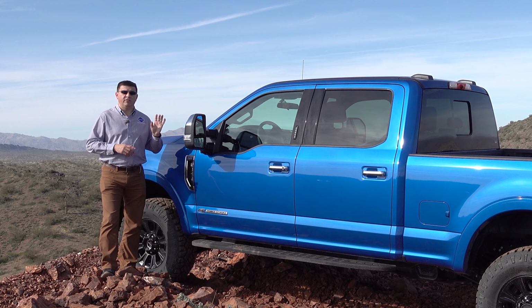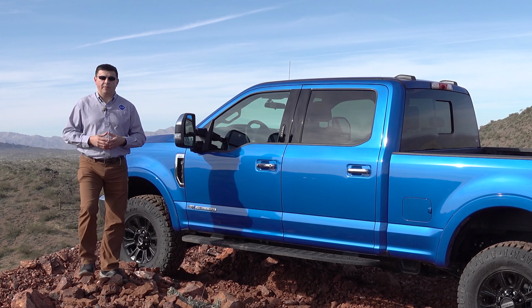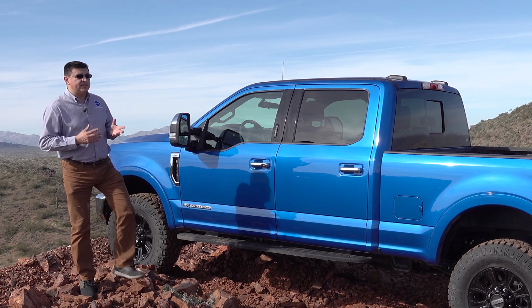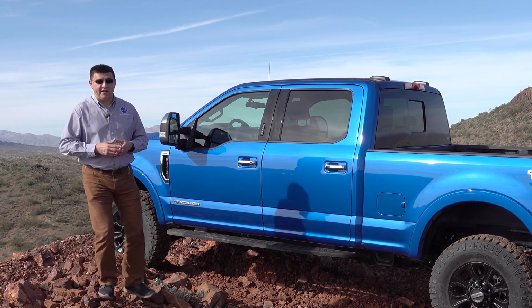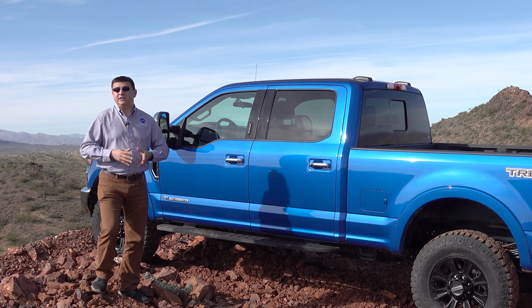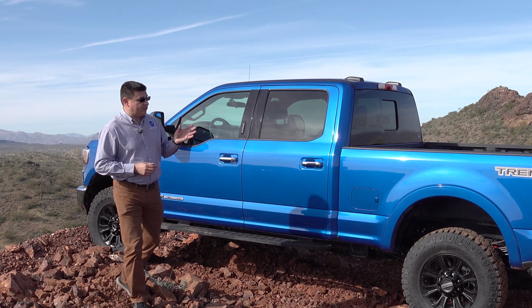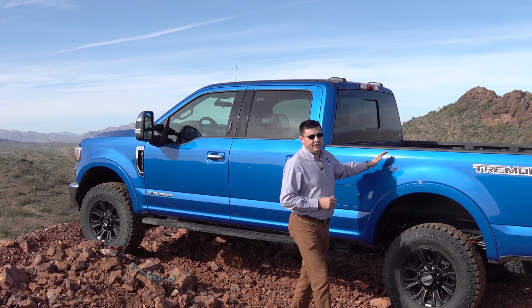When designing the Tremor, Ford decided to go for perhaps a more balanced view than we see in the Ram PowerWagon. The PowerWagon is so focused on off-road ability that payload and towing numbers are really sacrificed. In fact, depending on the exact trim that you're looking at, a Ram 1500 Rebel may end up having a higher tow or a higher payload rating than the PowerWagon. But that's not what we see in the Tremor.